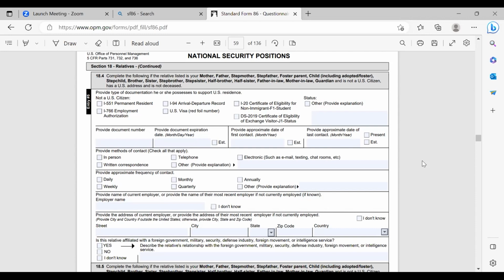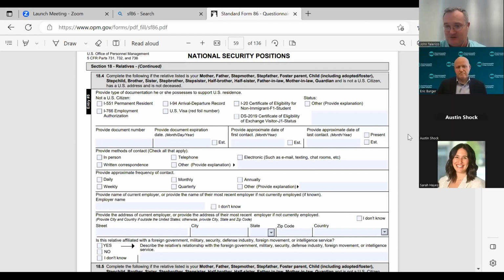So if you're filling this out for your mother or father, provide approximate frequency of contact. Don't be afraid if you talk to your parents every day and they're foreign nationals, and that's going to keep you from getting a clearance. Again, be transparent. How much do they investigate? They're going to look at your spouses more than your parents or your siblings. They may talk to your spouse. If you are divorced, they may talk to your ex-spouse. It all again depends on what the investigator really wants to get into about you.